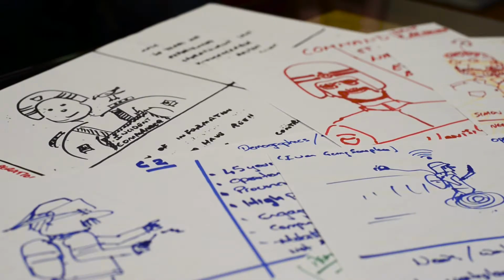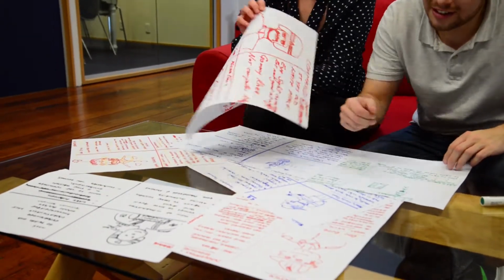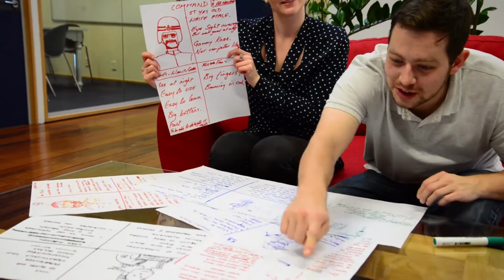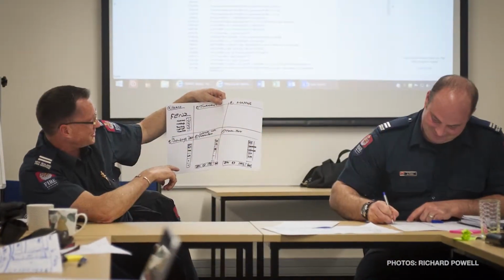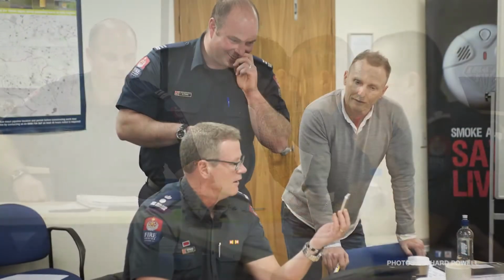In preparation for the project, the New Zealand Fire Service had formed a subject matter expert group comprised of a cross-section of firefighters. We actively engaged with this group to understand their wants, needs, and motivations to assist in designing the mobile response application user experience.